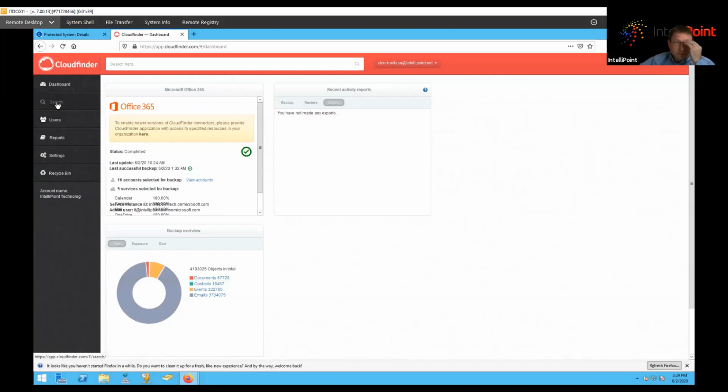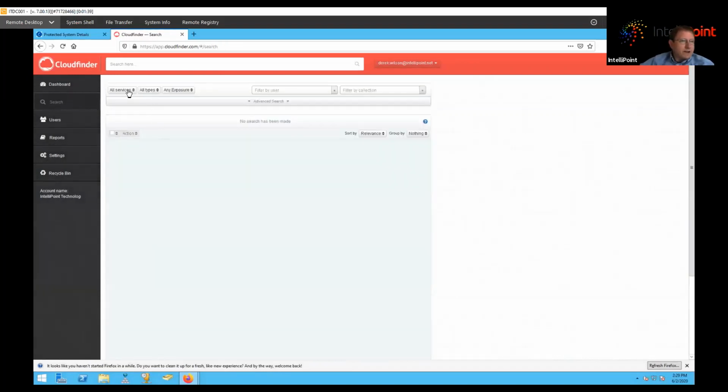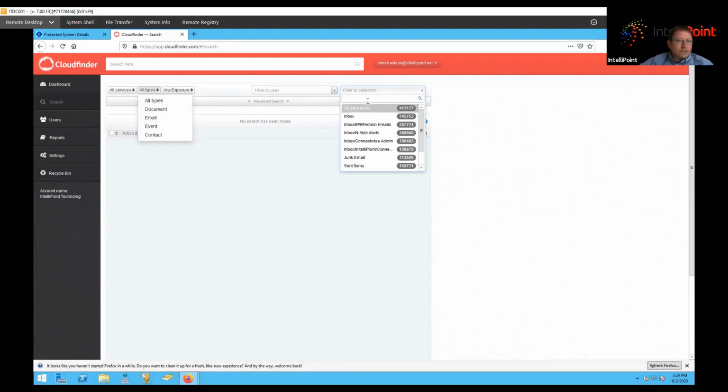Here's your search. Search actually lets you use different drop downs for filtering. If you're looking just for a document, an email, event or contact, you can do that by user, and then you can filter out some additional data to help you dive into something. Maybe you deleted something, and maybe it was in your inbox. So we'll look at just inbox items, and then you give us something to search by, like a name or the attachment name, and then we can restore it right from this system.